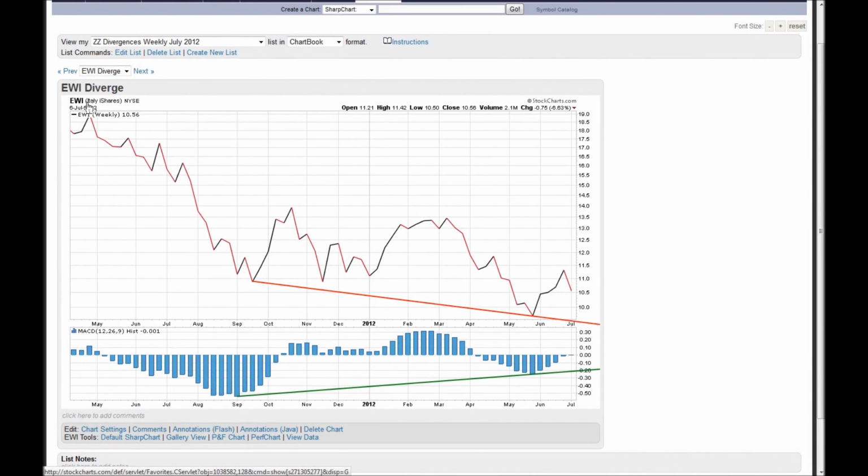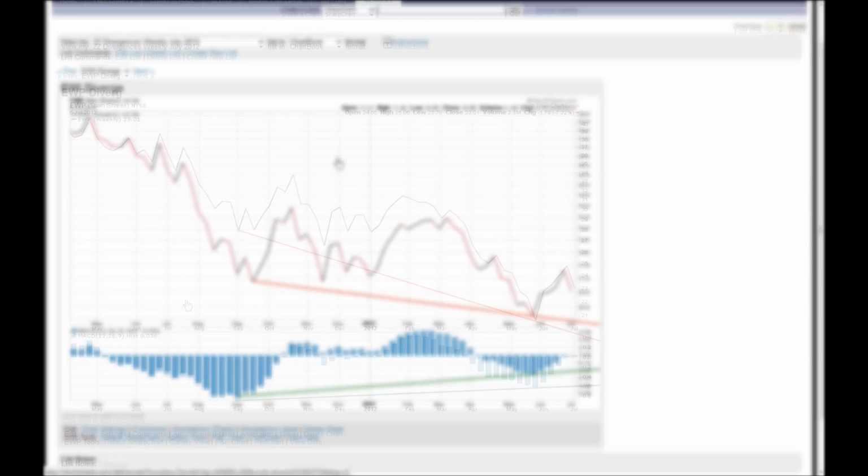This is EWI, Italy, the weekly chart. You can see here price making lower lows. This is a bullish divergence here. This is much, much higher than this point here, yet price made a lower low. Obviously, Italy has been in the news, and the fact that you have a bullish divergence on the chart of Italy tends to bode well for the intermediate outlook for risk assets.